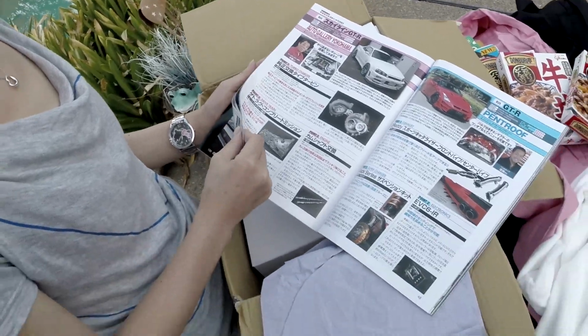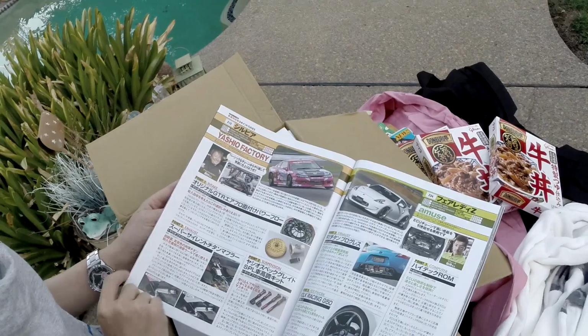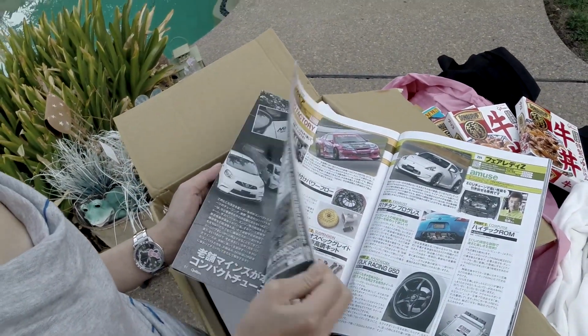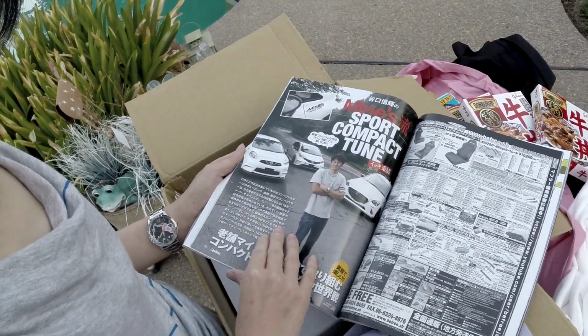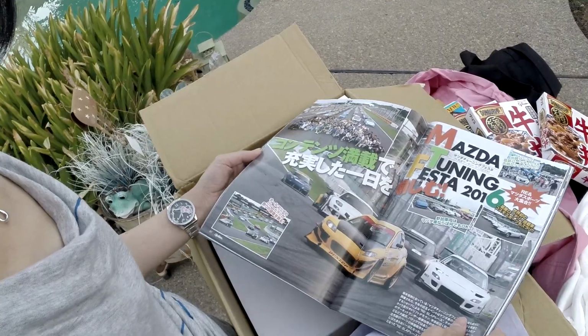Dang, guys. See, man, Japan holding it down. Amuse. Yeah, Z34. Clean. Nice. Oh, man. Thank you. Thank you, Mama. Thank you so much. You know how to pull on my heartstrings.